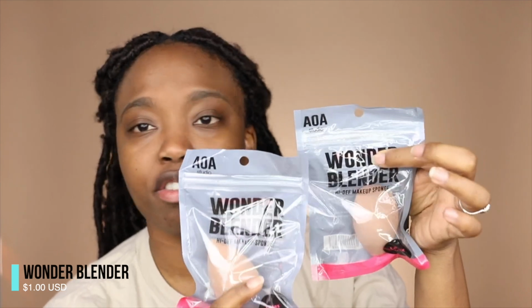I also went ahead and copped some beauty blenders. I did get the microfiber one. This one was more expensive and I think these came together. I got the regular one and so far they seem very soft. So for this I think I'm just gonna try the microfiber one because I really love the microfiber.